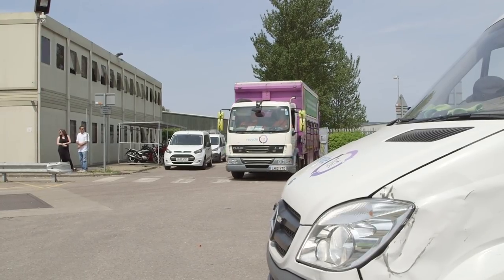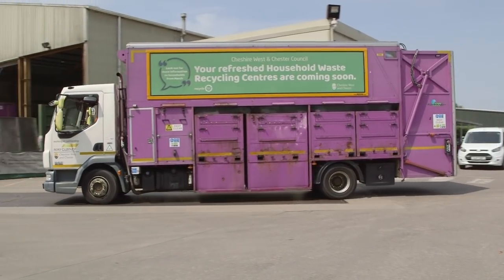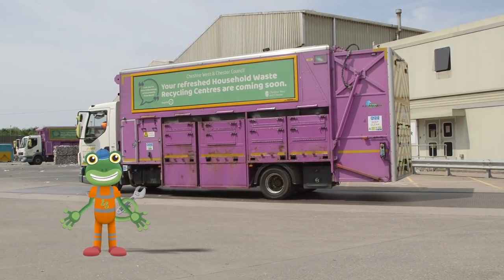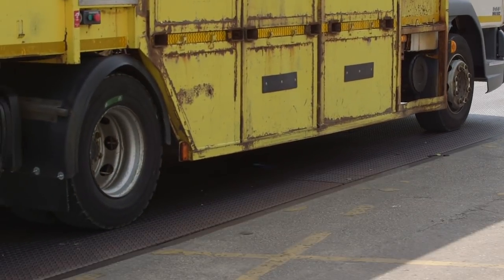First, the truck drives onto some weighing scales. These are just like scales in your bathroom at home. But instead of weighing people, they weigh trucks. This tells the control centre just how much rubbish is on board the truck.